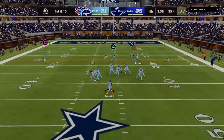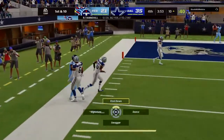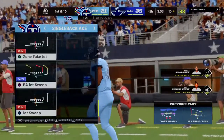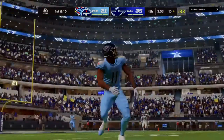Now a play fake, and it's Tannehill. And this is caught. It's Brown. And he is out of bounds right around the 10-yard line. 25 yards that time. Hard to believe his first catch of the game defensively. They bottled him up. That's why they're well on their way to victory.